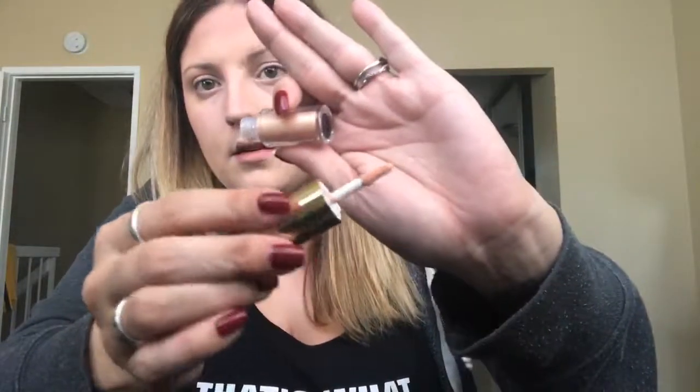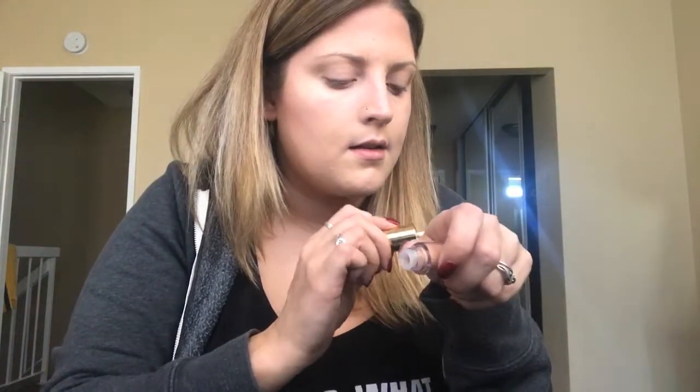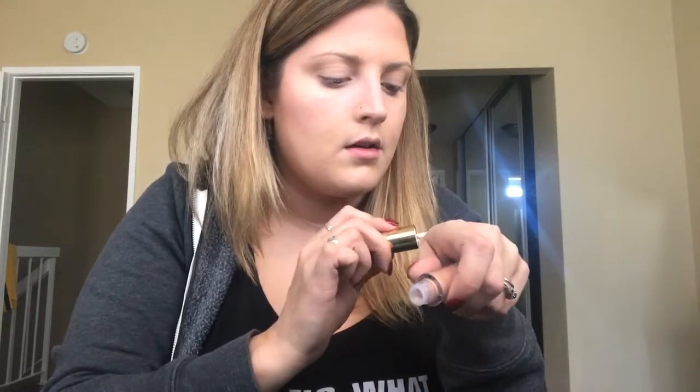And then there's also the liquid side, which is like a doe foot applicator. And let's swatch that. It's sheer. It's not super opaque, but it's nice and pretty. So you can see it right there. Let me blend it out with my finger. All of these products blend really easily, and it is also very natural still. It's not like a boom highlight in your face. It's very natural. It's kind of like the lit from within look, if you're going for that.